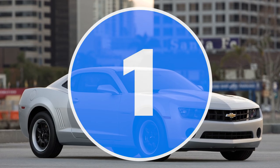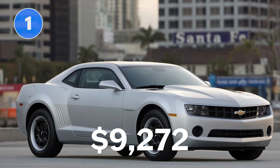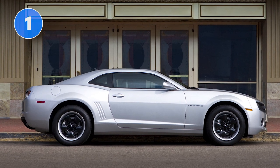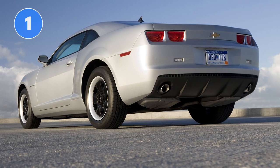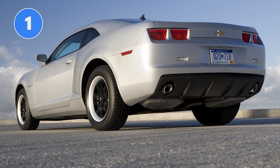First, we have the 2011 Camaro V6 at $9,272. You used to be able to buy a used Chevy Camaro with a V8 for under $10,000, but times have changed. Instead, we're left with just the V6 option in the 2011 Camaro LS. At least you'll have bragging rights over Mustang owners because your 3.6-liter V6 makes 312 horsepower to the Stang's 305. Plus, these older Camaro models have the best version of the car's design from the days before Chevy designers began fussing with it.